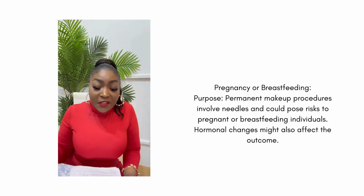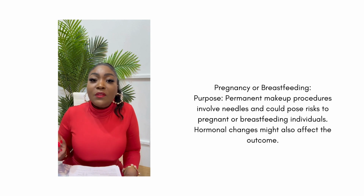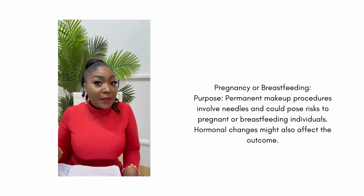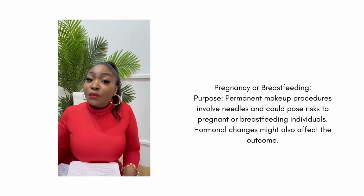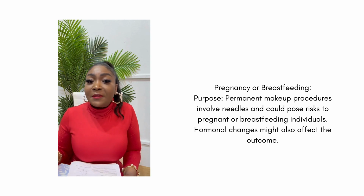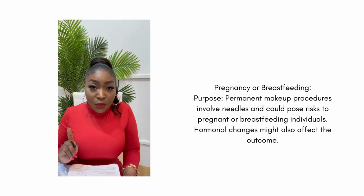Okay, are you pregnant or breastfeeding? Anyone pregnant or breastfeeding should not be getting the tattoo done. However, if the person says that they are not pregnant and they look obviously pregnant to you, you do have the right to refuse the service, okay? Because it's safety first. So pregnant or breastfeeding, no.